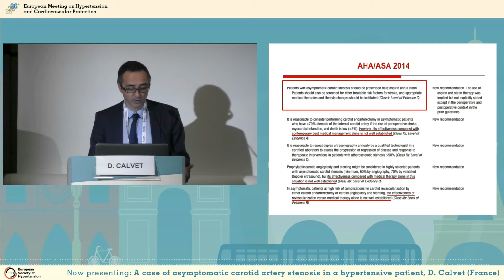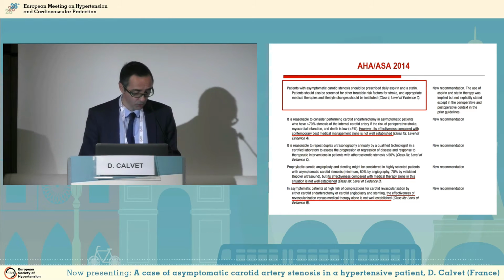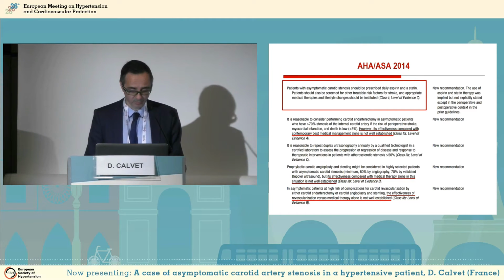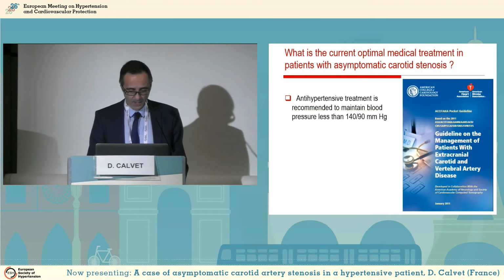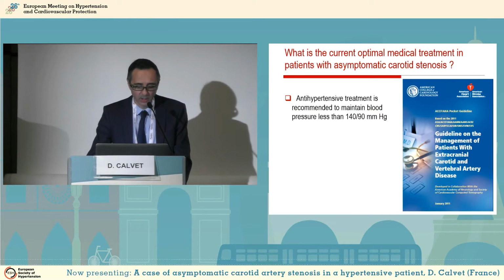This one: patients with asymptomatic carotid stenosis should be prescribed daily aspirin and statin. Of course, that's consistent. And patients should also be screened for other treatable risk factors for stroke, and appropriate medical therapies and lifestyle changes should be instituted. So of course, we have to be sure that the best medical treatment is given. And we have some guidelines specifically regarding the medical treatment.